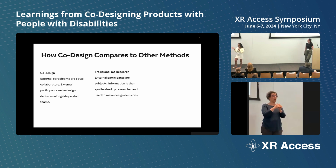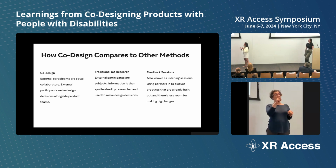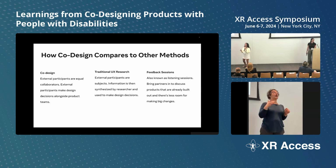Traditional UX research, and in particular, the way that we've seen it work at Meta and across big tech, is external participants are subjects, right? So we observe how somebody uses a product in research. Usually a researcher will synthesize that and deliver those insights to the product team. It's kind of like a game of telephone sometimes. And then the product team takes action based on that UX research.